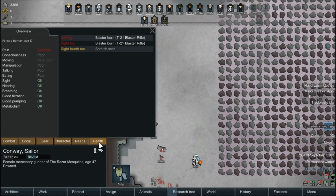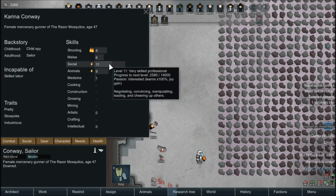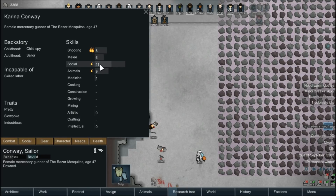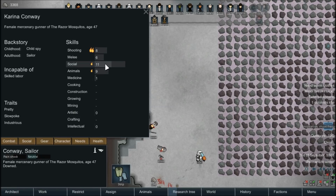Conway is down but not dead. Are you any good? Pretty slowpoke, industrious, and capable of skilled labor. I could actually make use of you. She's not much of a worker, but I could make her a prison warden, especially since there's nothing else that she's really capable of. So she can train animals and watch prisoners, or try to recruit prisoners. And anybody who's currently doing that is potentially useful elsewhere, we'll just make sure that they're doing that. And she's actually a pretty good fighter, too.